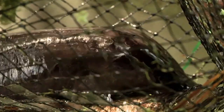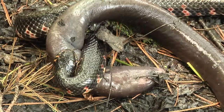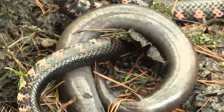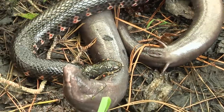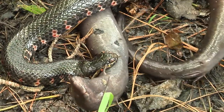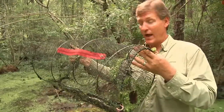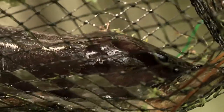Now let me tell you what really excites me about seeing this. There's a snake that eats these things. It's called a mud snake, and it is a big snake, and it can actually grab these things and swallow them. I mean, it is a spectacular predator, and it's one of the few things that can eat an amphiuma. So the fact that this guy's here means that there may be some mud snakes around. Let's get this guy out and get a good look at him.